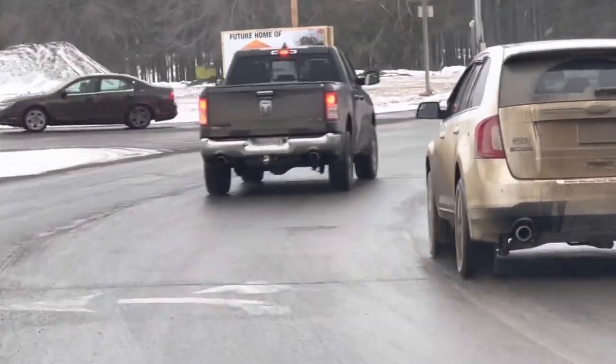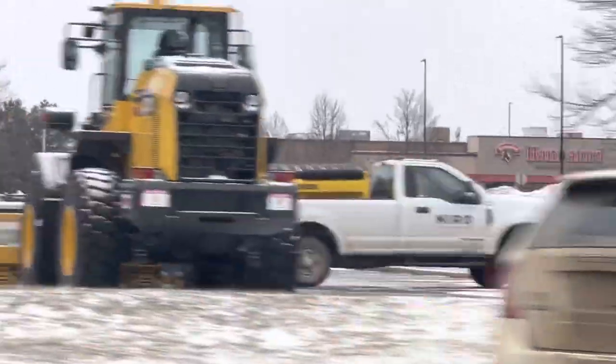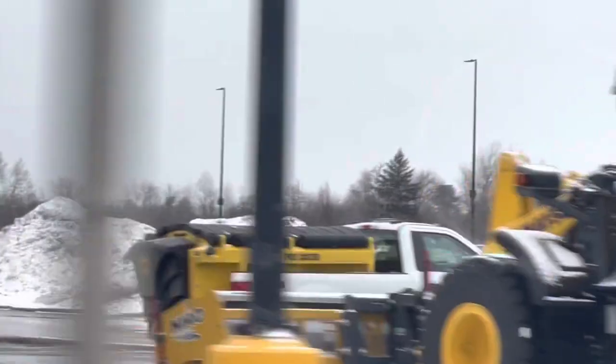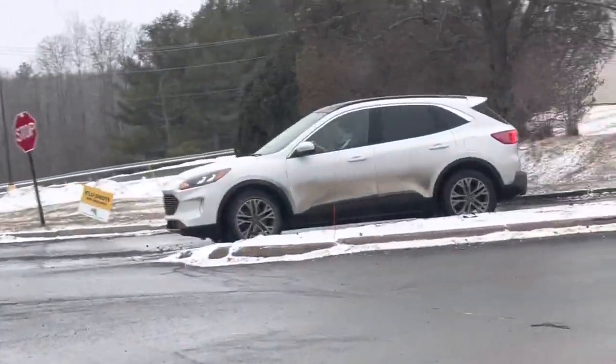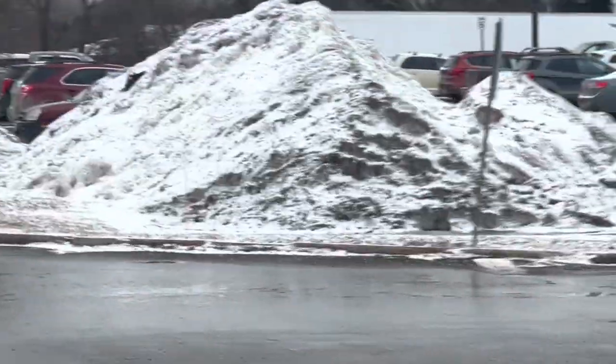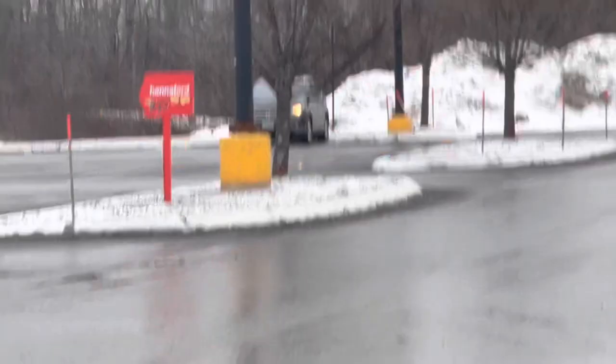Just delicious. There's one of the loaders that they use to clean the parking lot at Walmart. Now, isn't that a monster? I'm getting nauseous looking through the camera. I can't imagine people looking on their phone or TV. This is the local Walmart. And a very popular grocery chain here, Hannaford's.